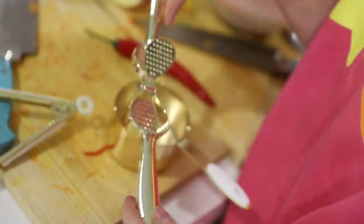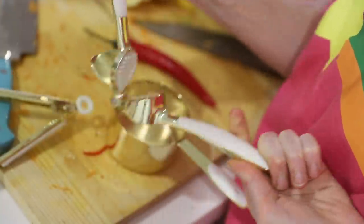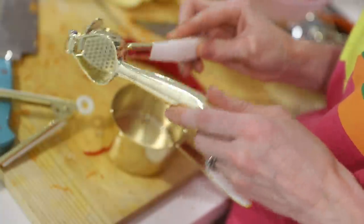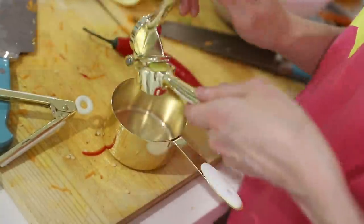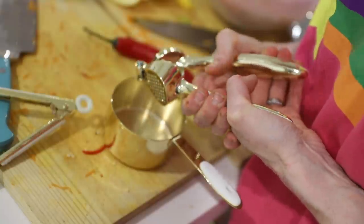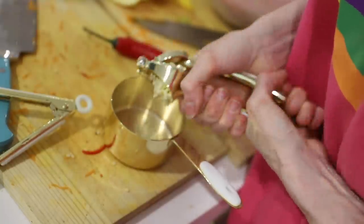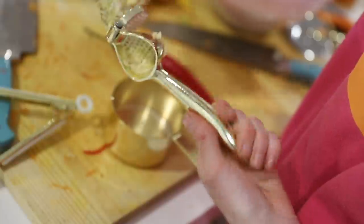Oh, this is cool. It crushes and then it spins itself all the way around, and then it's got these little teeth that push the garlic back through to make sure that it's all out. Wow, this is the fanciest garlic crush I've ever seen. Okay, let's go. Muscles. It had a bit of a hard time there with two cloves. This isn't as good as our garlic crush.